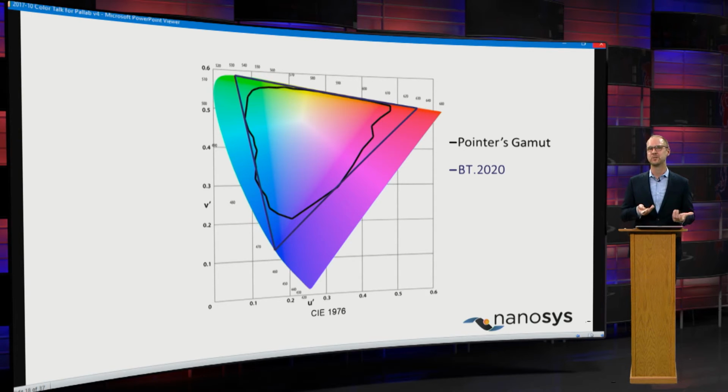He didn't really capture emissive colors from things like lava, or my favorite example, which is fireworks. And there's a few common fireworks colors that we're mapping onto the CIE gamut here. As you can see, some of these fall outside both Pointer's gamut and BT 2020. So there's still room for improvement if we're thinking about emissive colors.